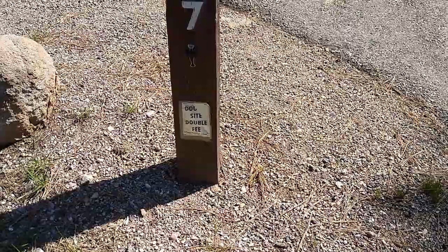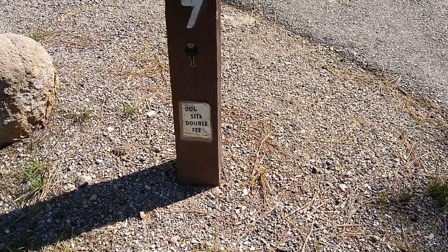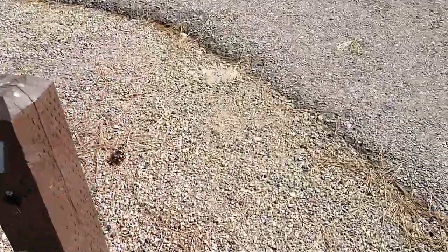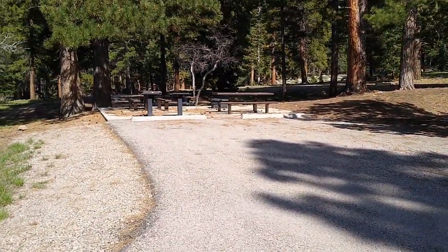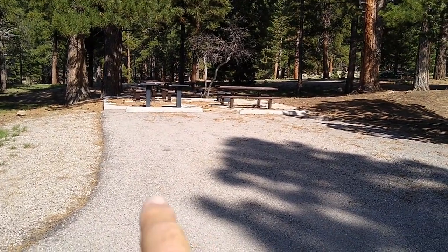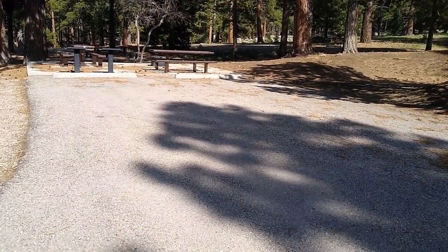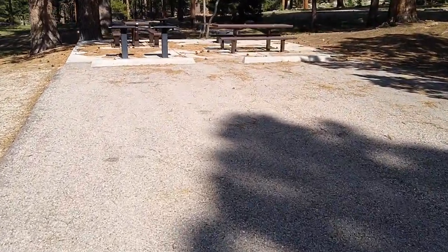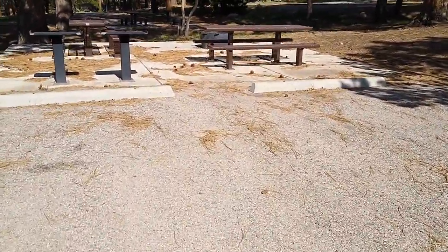I wanted to show you this. Some of the sites here are double sites, and as you can see, it says double fee. But this happens to be Site 7, again in the Crackfoot Campground loop. And this is what a double site looks like. You've got the space where you could put two trailers in here, two small campers in here. They give you the two picnic tables. They give you, again, the fire ring.